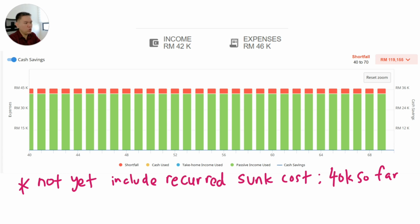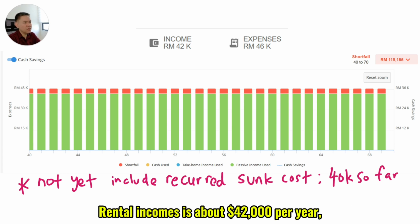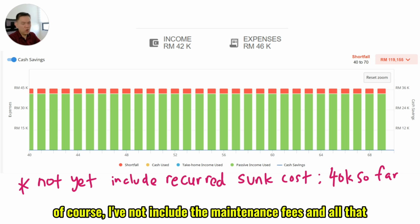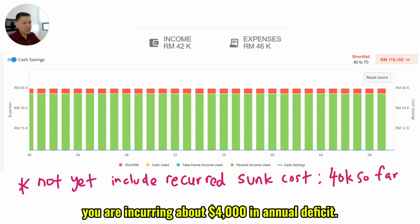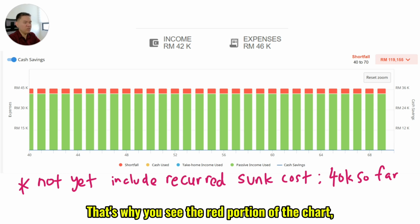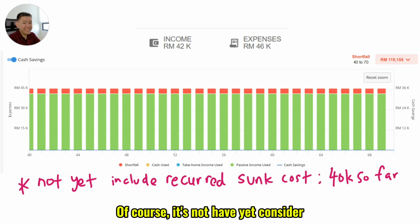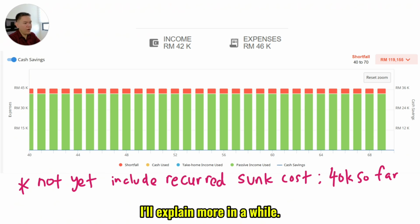Visually, this is how the numbers will look on an annual basis. Rental income is about 42,000 a year, while the expenses, including mortgage payments, are about 46,000. Of course, I've not included the maintenance fees or the fire insurance. But even in the best case scenario, you are incurring about 4,000 in annual deficit, right? That's why you see the red portion of the chart, assuming there's no rental increment. Of course, I have not yet considered the initial sunk cost of about 40,000 when he actually bought this property. I'll explain more in a while.